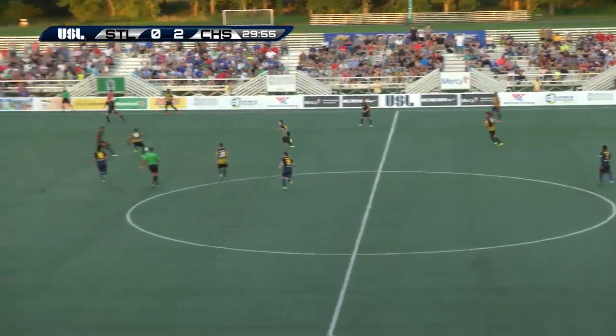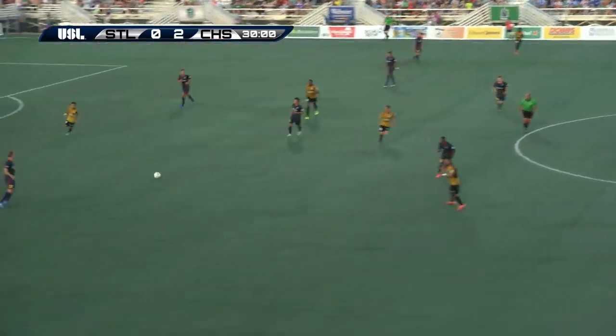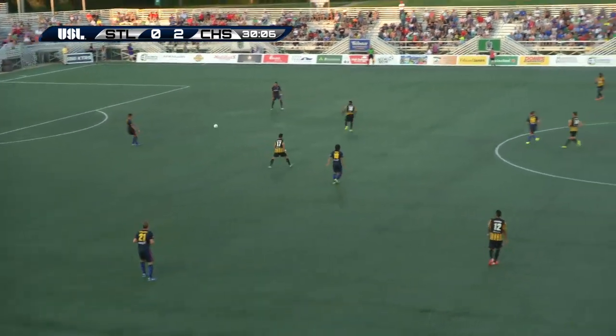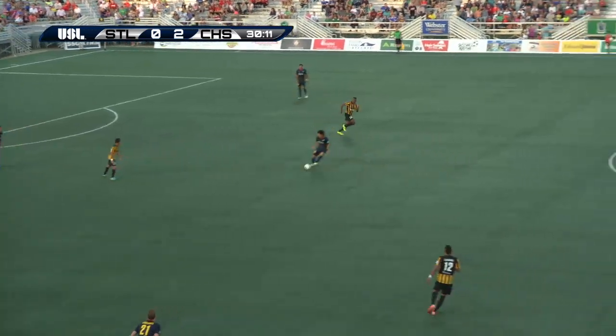That pass off the right side into Hardware in the middle, I thought was dynamic and surgical. It was a beautiful pass. And Hardware did his best to try to lay it off for Mike Ambersley, who was right behind him. Now Musa. Fink. Takata. Diagonal pass.